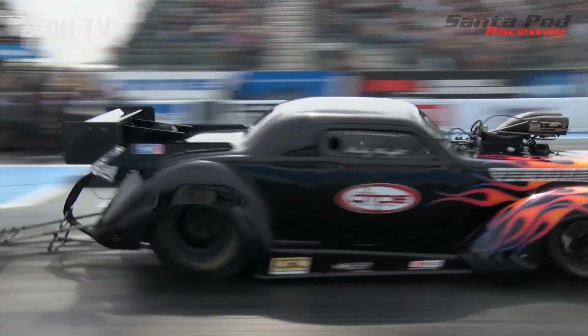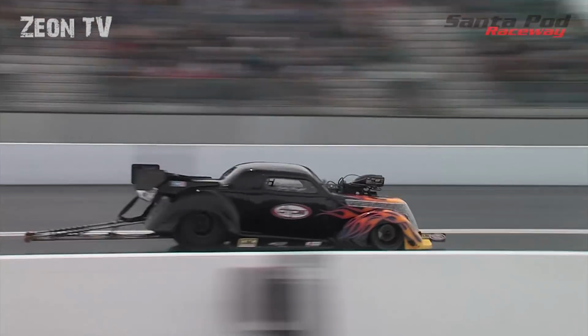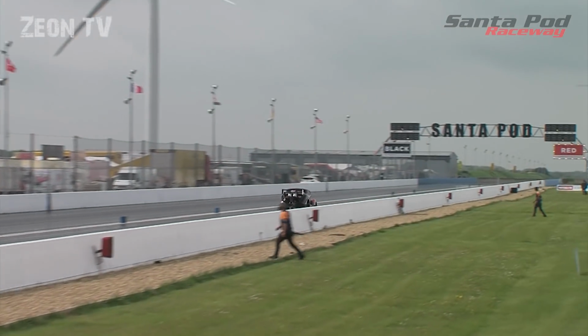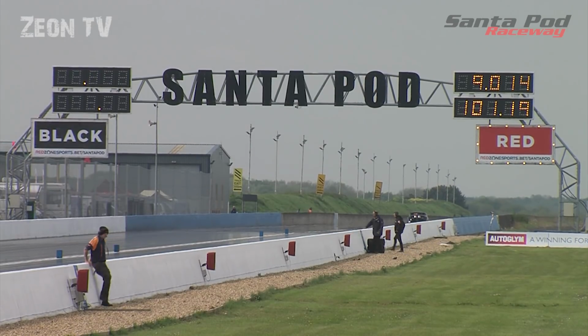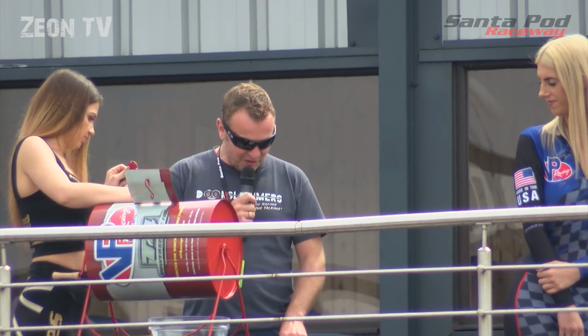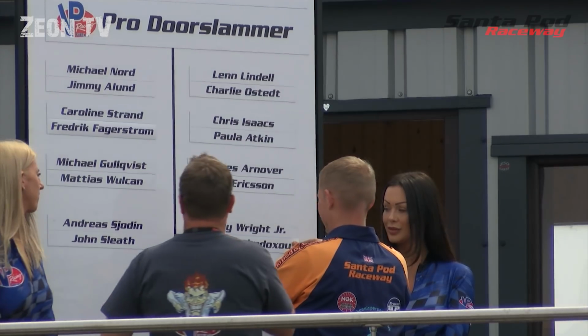Well, Marcus Perman on the far side was due to be racing Andy Wright Jr. with the hot rod. Andy's first ever race in competition. Not the cars, obviously. 901 gets him through to round 2. That's a draw for the next round pairings.